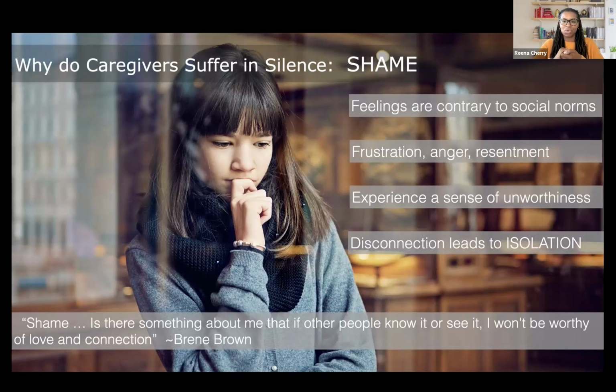As a society, we have linked together the relationship the caregiver has with the person they're caring for, their love for that person, and we've linked that with the task of caregiving. And here's how it looks. If I love my husband or my wife, I love caregiving. If I don't love caregiving, or if I resent the tasks of caregiving, I must not love my husband or wife. I must not be a good spouse.